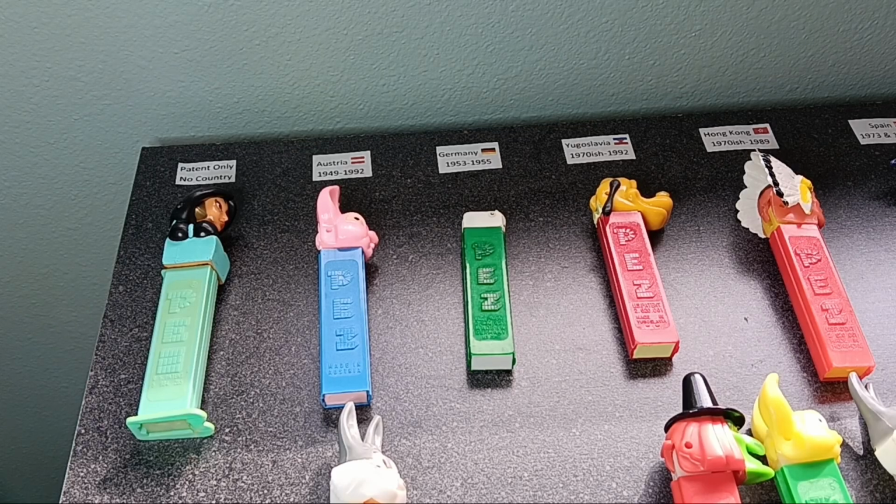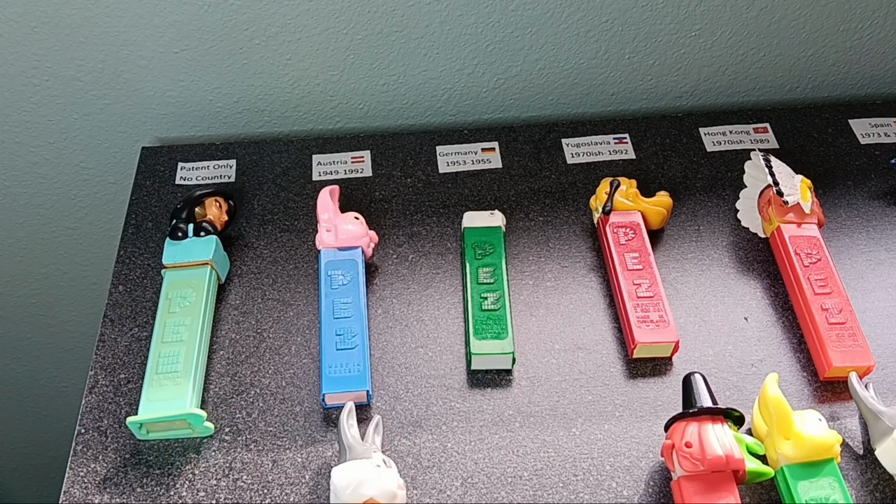Hey everybody, Pezmerist here. Today we're going to take you on a tour of all the countries that Pez has been manufactured in over the years, at least the dispensers.